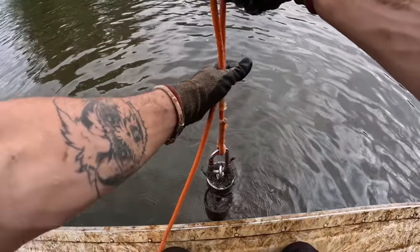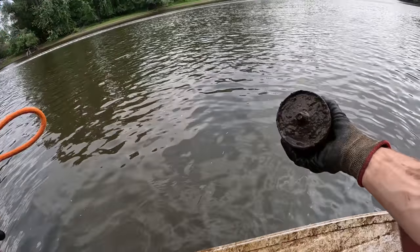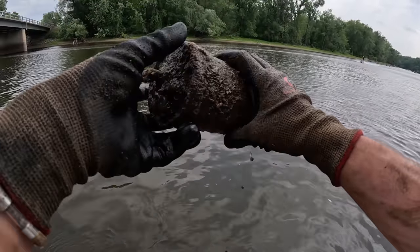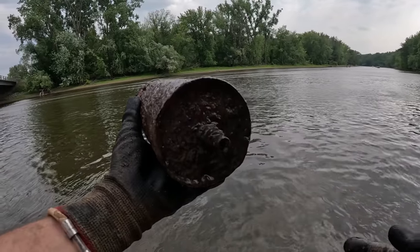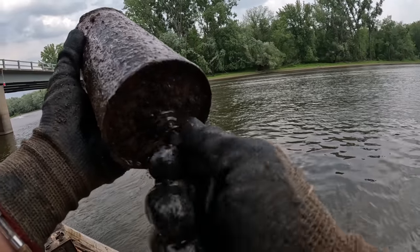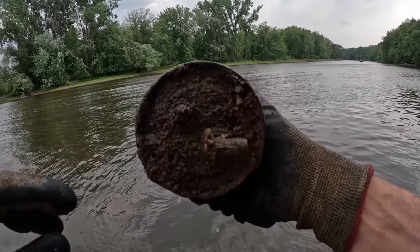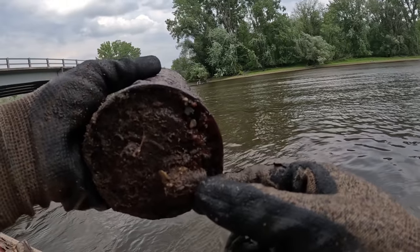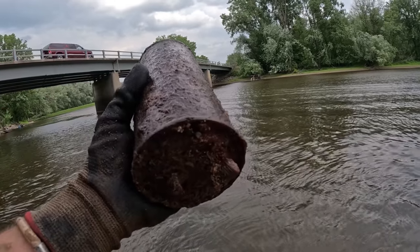What is that, yo? Something on there. Heck yeah. Look at this. Some kind of container, some kind of canister. What the heck do you guys think this is? Look at a couple threads on this end, like you could screw something on there. And then if you look at the other end here, again, looks like you could screw something on there with a couple threads. You guys, what in the world is this?